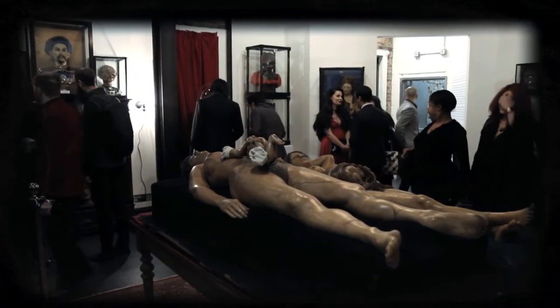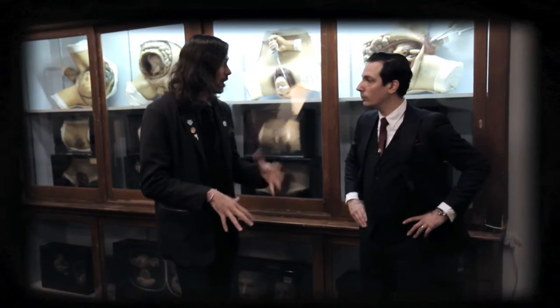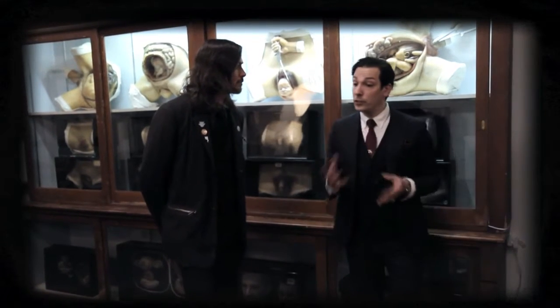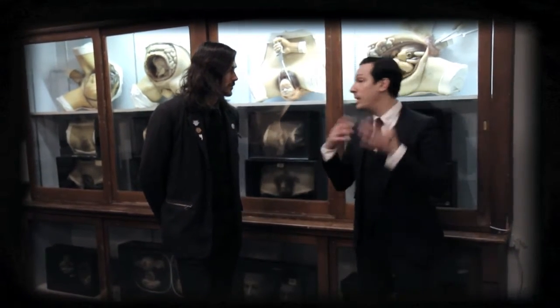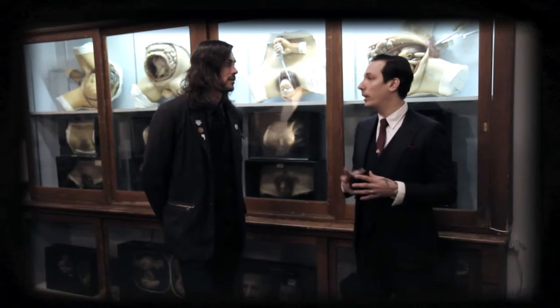All right, so we are having the very first preview here at the Morbid Anatomy Museum, but there is going to be definitely a permanent place that this will be if you don't make it here now. And where is that gonna be? What's happening? So this stuff is gonna live in here until about mid-February, and then we're actually opening House of Wax, which is gonna be on Flatbush and Fulton in the City Point building.